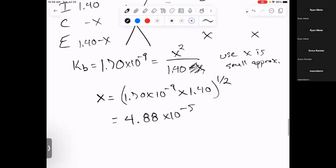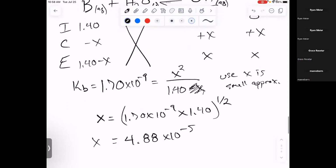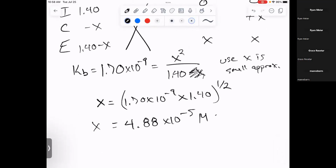So that's our x value. But remember, what we were asked for was the hydroxide concentration. X is the hydroxide concentration, so the units would be molarity. And that's where I think the problem ends. It's not asking for more beyond that.